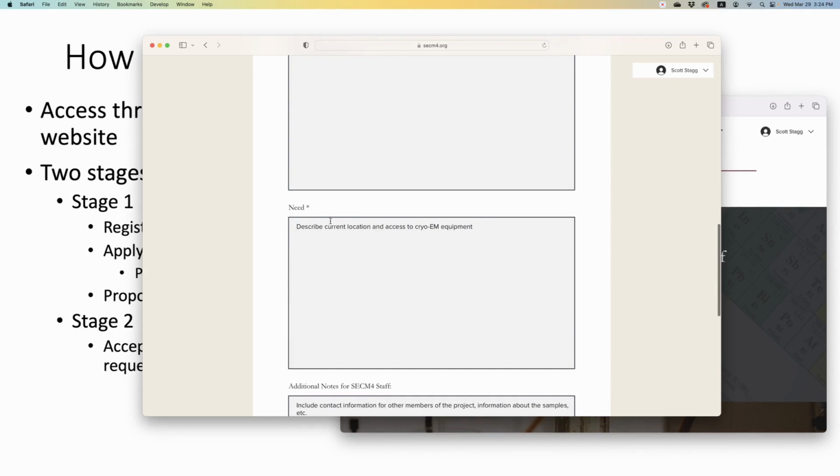Then the final required field is the need. So we want to know what access you have to instrumentation currently. Do you have a cryo-EM instrument at your home university? Do you have a TEM where you could do negative staining? Do you have any cryo-EM specimen preparation equipment at all? These are the kinds of things we're looking for so that we can assess what services are best for your needs.